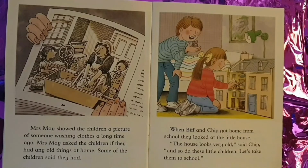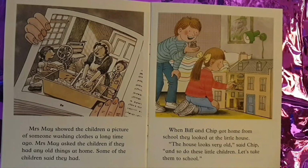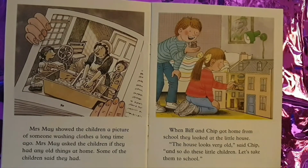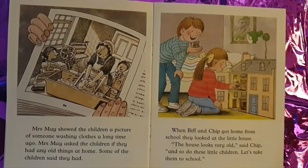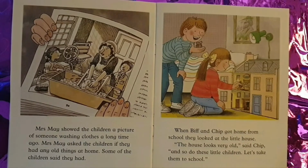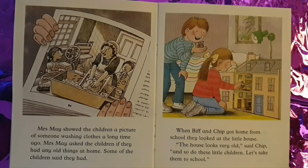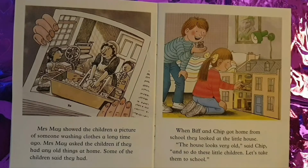Mrs. May showed the children a picture of someone washing clothes a long time ago. Mrs. May asked the children if they had any old things at home. Some of the children said they had. When Biff and Chip got home from school, they looked at the little house. "The house looks very old," said Chip, "and so do these little children. Let's take them to school."